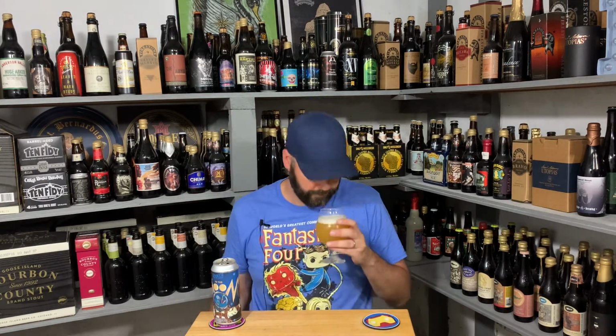The head, it's white. I mean, technically speaking, it's barely off-white, but from how I've been using that term, this is white. Tiny bubbles. Looks beautiful. Probably one finger. Yeah, not quite one finger of head. Let's get to the aroma.